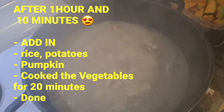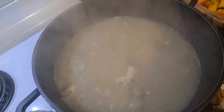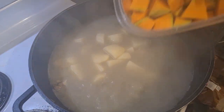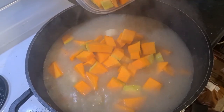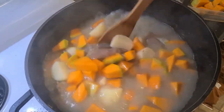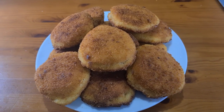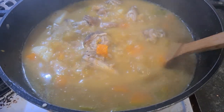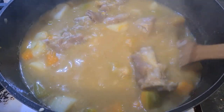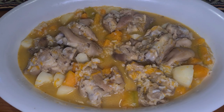Pork trotters is now nice and tender. We add our rice, we add our potatoes and our pumpkin, and let it cook. Our tapas is nicely cooked. After 20 minutes, our food is nicely cooked. Our pork trotters soup is nicely cooked.